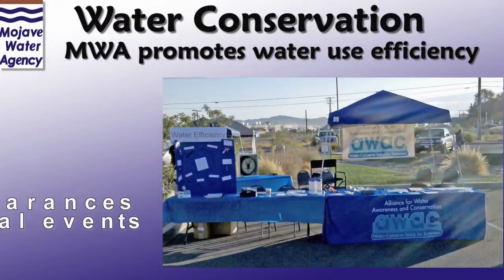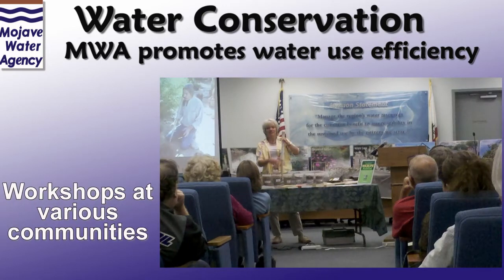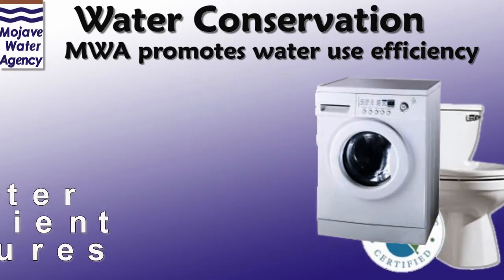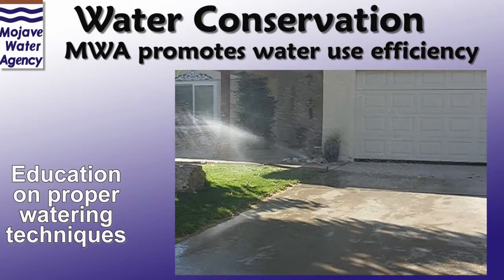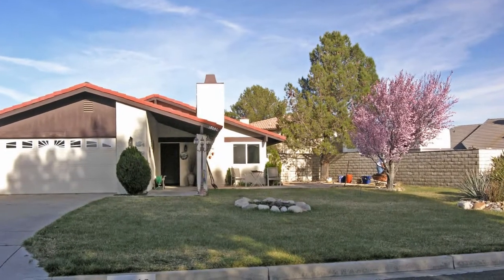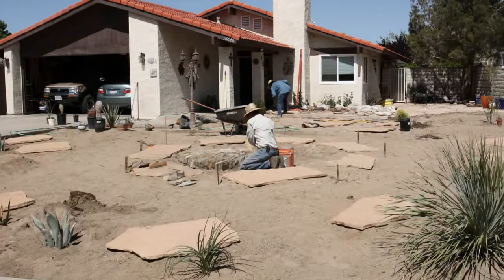Another important role of Mojave Water Agency is to promote water conservation. The MWA works with water retailers serving consumers to educate the public on how and why to conserve water. This is an ongoing and never-ending effort. An example of one conservation program is Cash for Grass. The MWA administers a program in cooperation with local water districts that pays consumers for square feet of grass they remove and replace with desert landscaping.